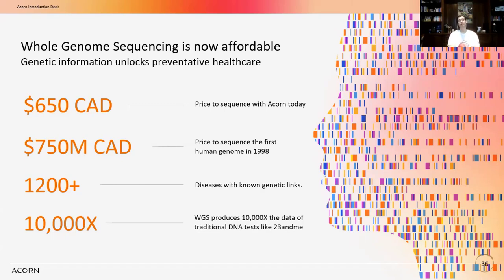Already, there are over 1,200 diseases with known genetic links. We need to deliver these right now diagnostically, which means there needs to be oversight and approvals from Health Canada and the FDA, as it should be. But as those continue to come out, you'll be able to access these things because you don't need to go into a hospital to get this done. The emergence of telemedicine and at-home kits has made this extremely accessible and cost-efficient.